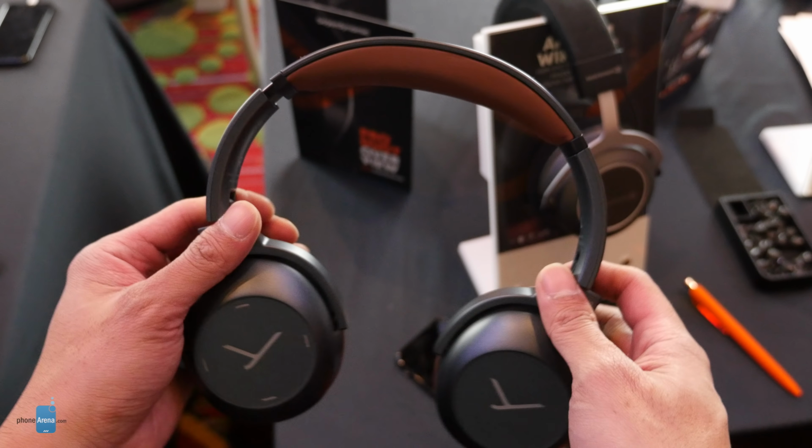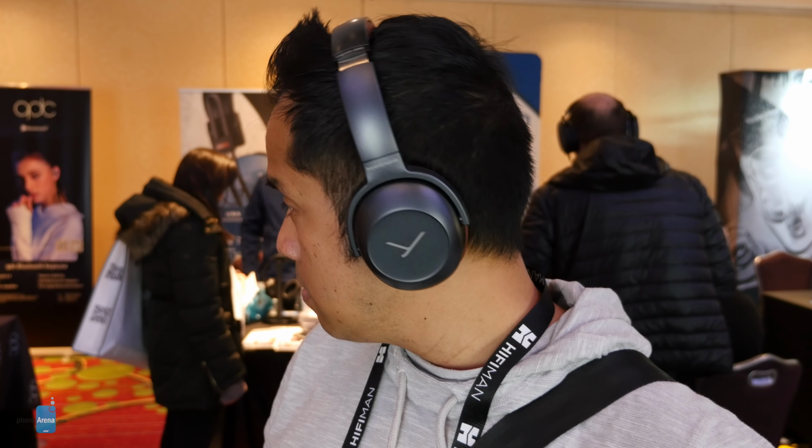Currently, there's no official price attached to the Beyerdynamic Lagoon, but it's being tipped to fall near the $400 range when it launches sometime soon.